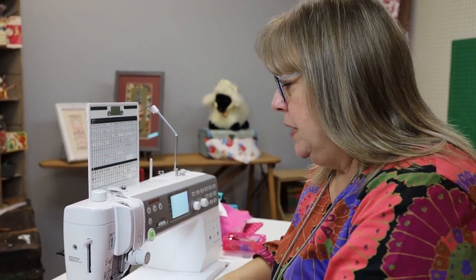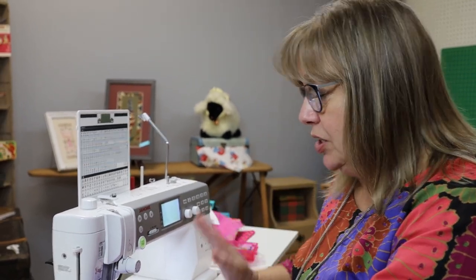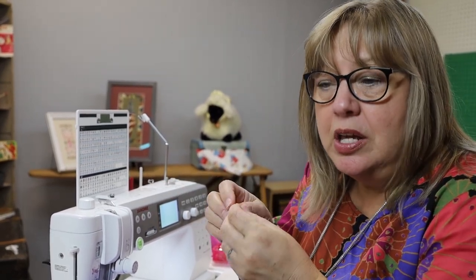It really does work. My stitch length is set at 2.4, which is a fine stitch length. You don't want it too long, and you don't want it too tiny. I'm not piecing, so I don't need 1.7, and 3.0 is a little big for this, because this is the only thing that holds the quilt together. So I like a 2.4.